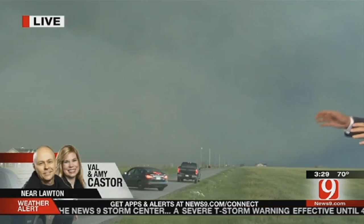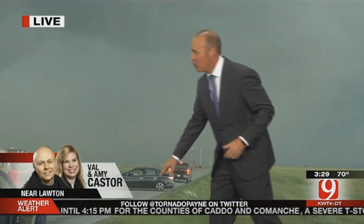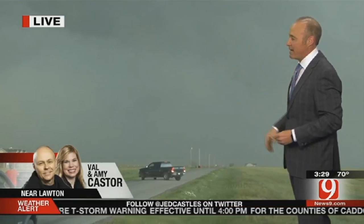Val, good job. And again, that storm to the south is rotating down there as well. That's the other storm that is south of Lawton. Okay, so we have, again, those two big storms. Val Castor's right there. A lot of storm trackers out here today. And that storm is rotating as well. So, again, this is another big storm capable of tennis ball, if not larger, size hail.